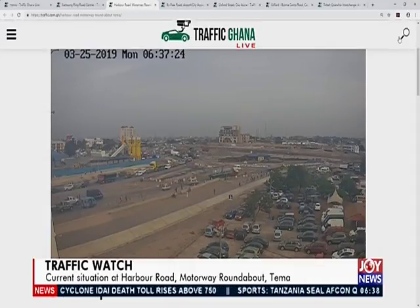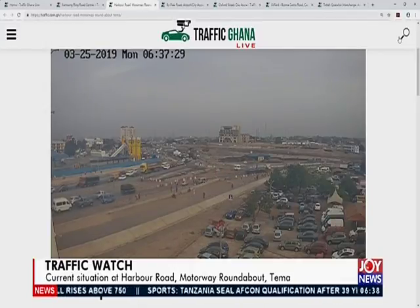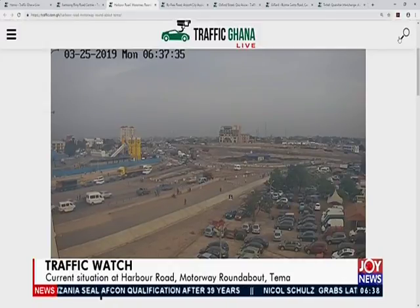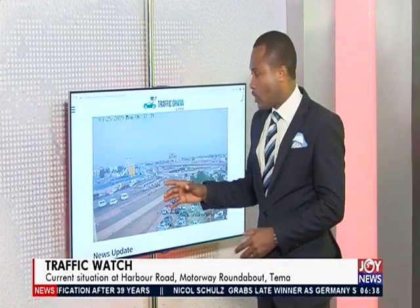This is a route you have to use. You have no option. It looks congested. It's a packed Monday morning. It looks like, having looked at already the Ring Road Central area, workers as well as commuters want to get onto the main roads, get to their destinations as quickly as possible.